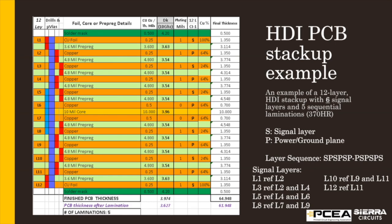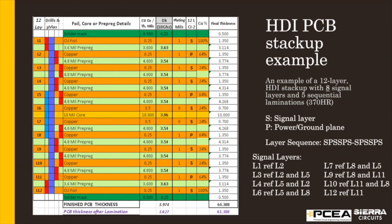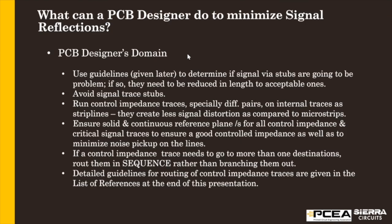Yeah, we use a panel plate for sequential lam. And then here's another example, which shows a lot of signal layers and where you can have all your impedances. When you have a stack up that you want to do, and you think about where you would want to put your impedance structures, you can talk to us and we'll help you out with that. Where should your impedance structures go? What layers should they be referencing, and things like that.